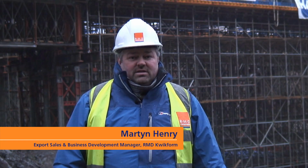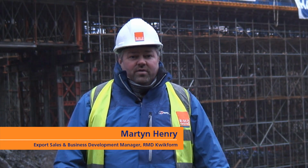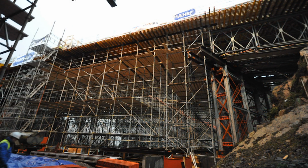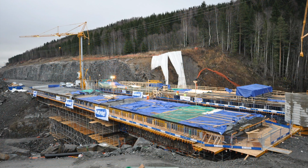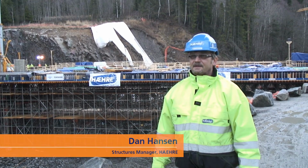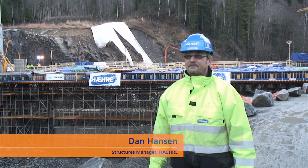Today we're situated about an hour and a half north of the Norwegian capital of Oslo on the Labbdalen Bridge project. Tasked with constructing the Labbdalen Bridge on the improvement programme from the E6 highway, main contractor Hæhre turned to Teknikk and RMD Kwikform to supply a complete formwork and shoring solution, taking into account the difficult Norwegian terrain and to protect the environment.